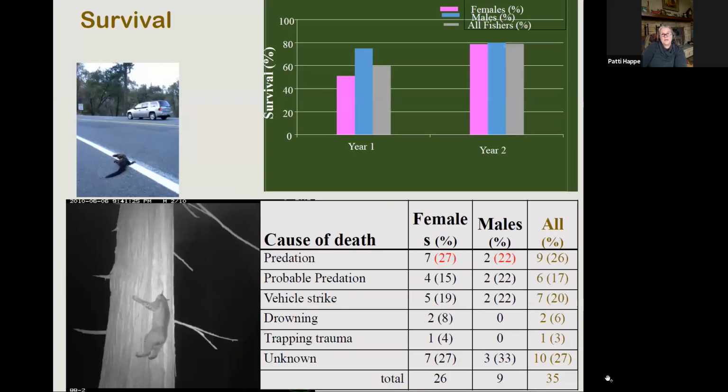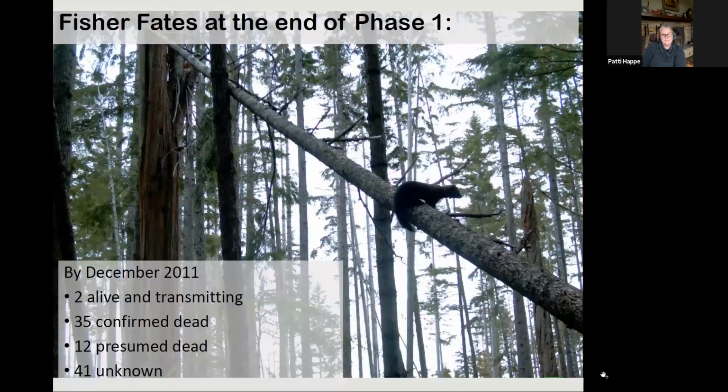So of the fishers that we released, we had fairly decent survival the first year, about 80% survival of the females. 2009 was not such a great year, so overall, about 50% of the females survived. We had a much higher survival rate of the males. And the major cause of mortality was predation. Bobcats and cougars were the main predators of these females, but there was also some roadkill and some drowning.